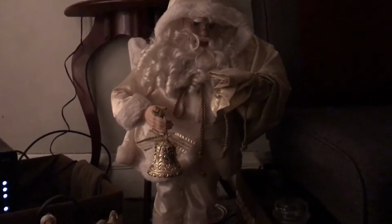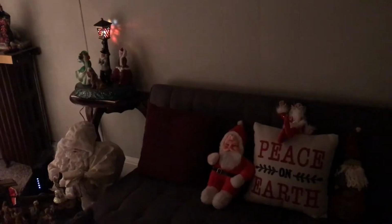This guy is an animated porcelain Santa. He does work, I just don't have him plugged in this year. I didn't want to use too many outlets because I think I'm at a maximum with how many lights and animated things I already have.